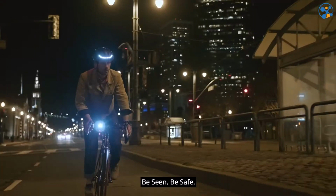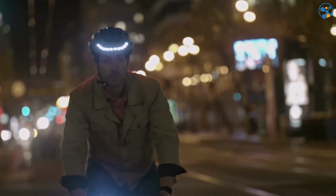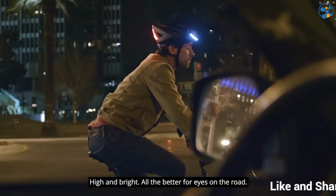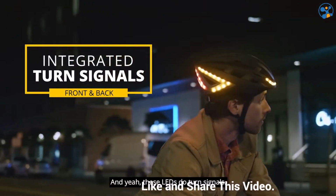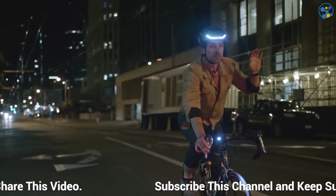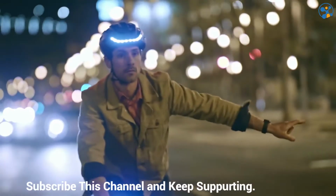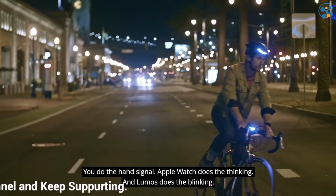Be seen, be safe. As a cyclist, that's a pretty good motto. And lights built right into a helmet, now that's a sight to see. High and bright, all the better for eyes on the road. And yeah, these LEDs do turn signals. Click the remote, or check this. Apple Watch gesture recognition. You do the hand signal, Apple Watch does the thinking, and Lumos does the blinking.